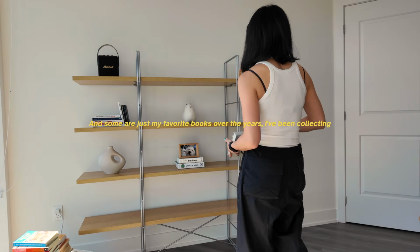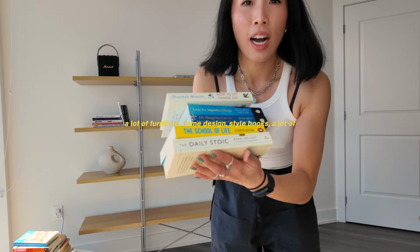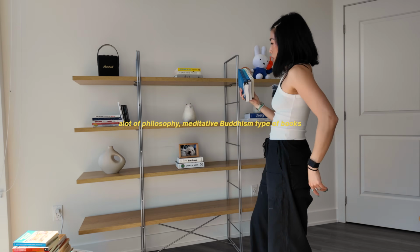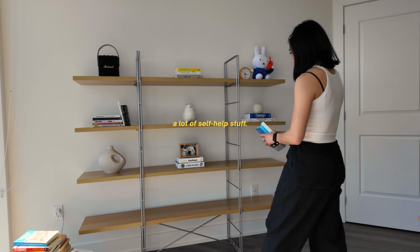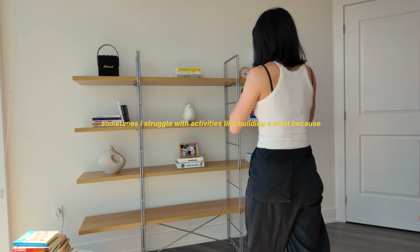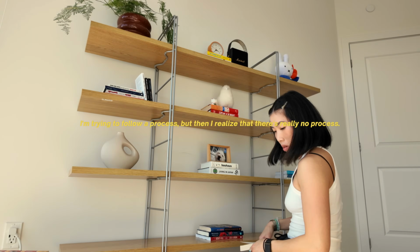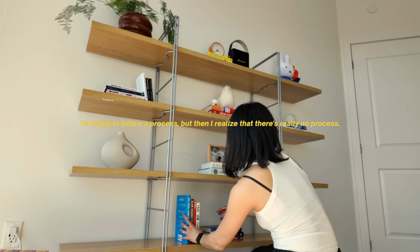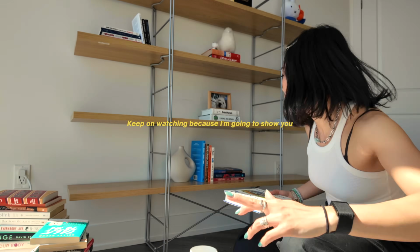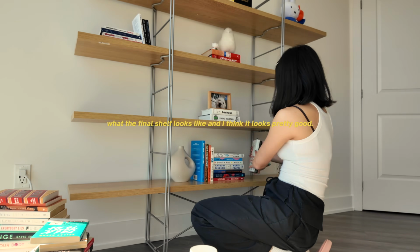Over the years, I've been collecting a lot of furniture, home design style books, a lot of philosophy, meditative Buddhism type of books, a lot of self-help stuff. As someone with a very logical brain, sometimes I struggle with activities like decorating a shelf because I'm trying to follow a process, but then I realize that there's really no process. You're supposed to just do it however you like. Keep on watching because I'm going to show you what the final shelf looks like, and I think it looks pretty good.